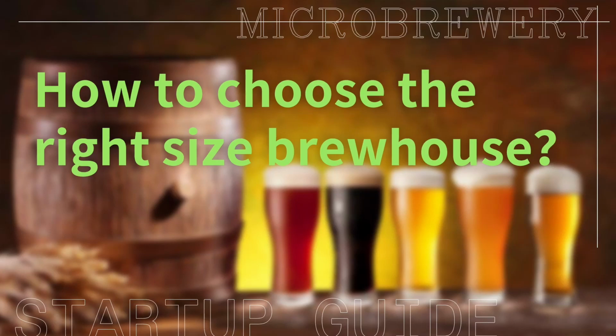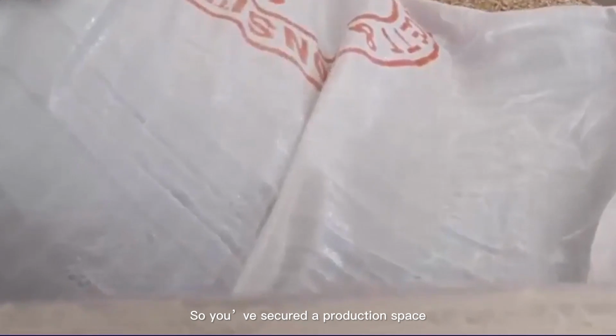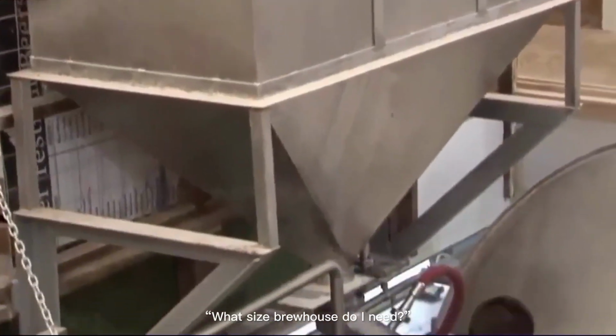How to choose the right size brew house. So you've secured a production space, and you're finally ready to invest in a brewing system. However, one question remains: what size brew house do I need?